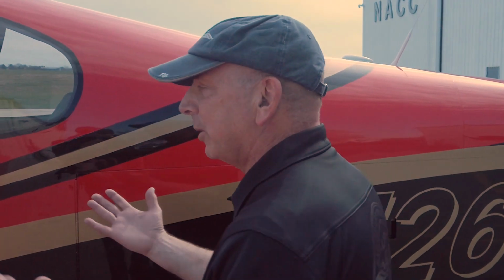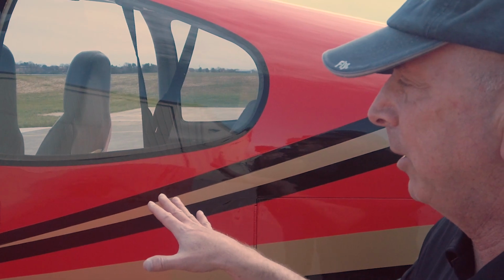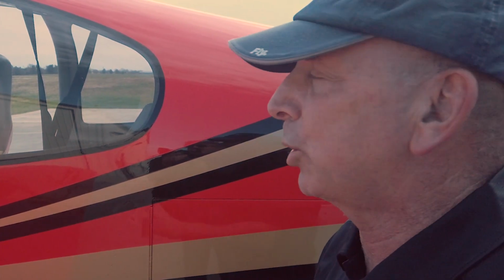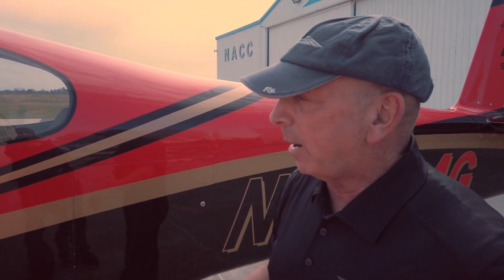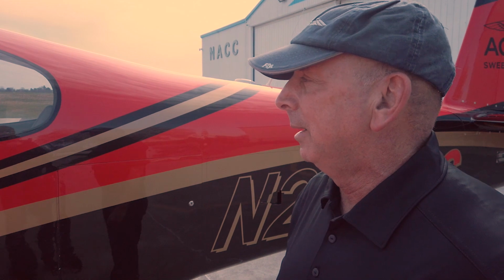And up front, you'll find the leather interior. It was all done by SF Sport Aviation, South Florida Sport Aviation, and they just did a tremendous job. The panel is all carbon fiber. You see that Aerosport Products from Ohio did that.